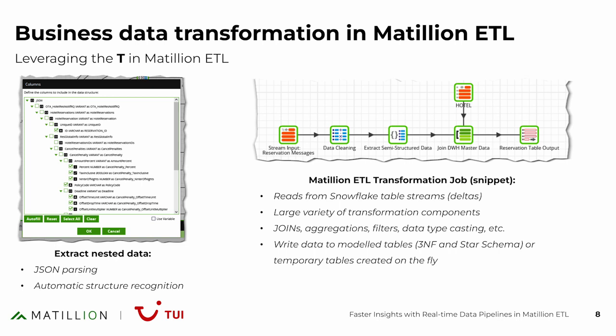Then, moving further right, we have a large variety of transformation components available in the system. For example, we have this calculator component, which is used for data cleaning in the first place. Basically everything that's available in standard SQL can be applied there. Then we have more complex components like the join component, which is pictured here with the green icon. There we can easily do joins between tables, perform lookups for getting master data, for example, and so on. This is all built into the tool, and there's a graphical approach to everything. No code is required, except if you want to write the code. That's possible too, but it's not required.